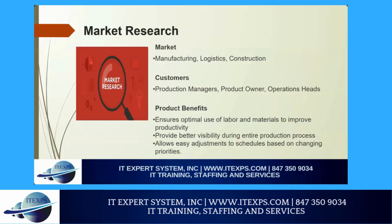The next thing is to talk about our market research, and we wanted to know what the market is like for our product. We see that this product is in the market for companies in the manufacturing industry, along with logistics and then construction. Our customers are going to be production managers and overall heads of production. We also thought it was a great idea to list out the benefits of our project, and one of these is to ensure the optimal use of labor and to help a company use its resources more effectively. If you can go to the next page.